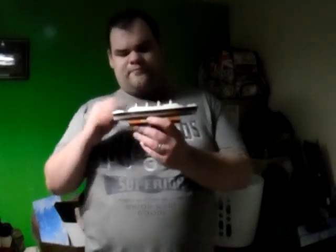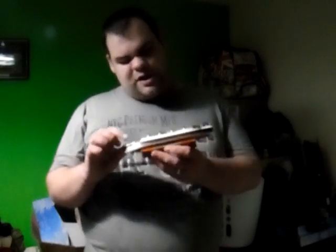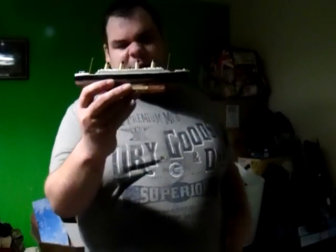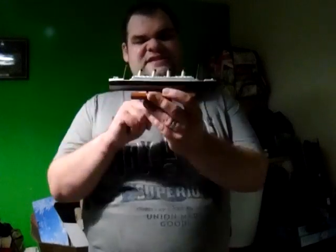I'll be doing a video on this guys. I'm going to go with the life and death of the RMS Titanic. So stay tuned for this guys, because I'm going to do a video on this ship. Right, see, RMS Titanic on the bottom there. The name of the ship. Titanic on the side of the bows here. So this is a little scale model of the Titanic, which I'm going to do a video about. I'm really pleased with this.